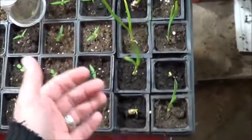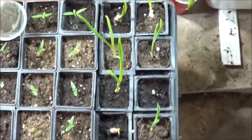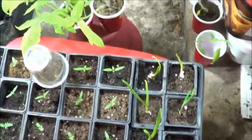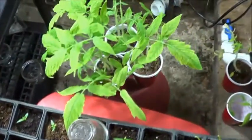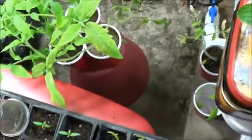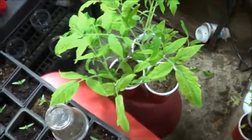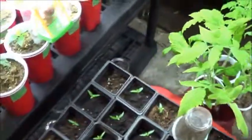All of these garlics are, okay, almost all of these garlics are shooting up and looking pretty good. I've got a few of them tucked away amongst the other plants. Still haven't transplanted any of these tomatoes into something larger, but I did get them up off the ground. So hopefully the cold of the basement floor won't be affecting them.